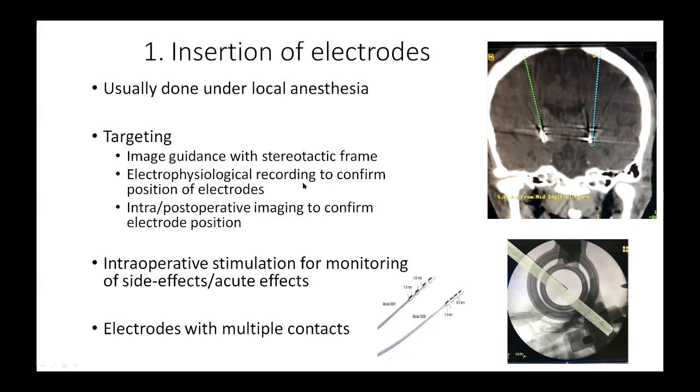And along with it, you will also be able to record electrophysiological activity from a particular part of the brain, through which you will come to know whether we reached a particular structure or not. And immediately after insertion of the electrodes, we also do a sort of post-operative imaging or intraoperative imaging. This is a CT imaging which has been done in implants, to confirm the position of the electrodes.